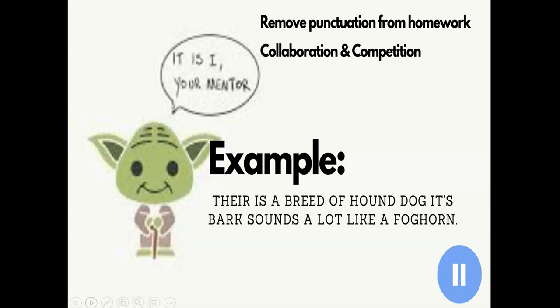I don't know. I'm a trickster. I'm a prankster, and I want kids to be able to pick up on where things go amiss or awry or askew in these sentences. So there is a breed of hound dog. Its bark sounds a lot like a foghorn. Right, for them to pick up on the fact that that's the wrong there. So I give extra points for that. But again, exercise the pause.